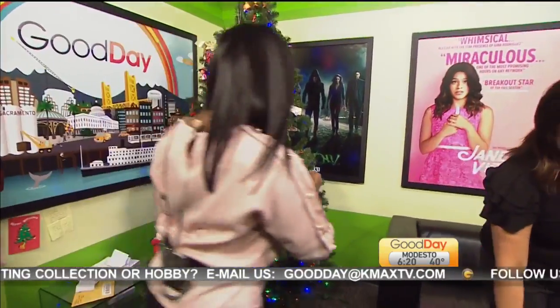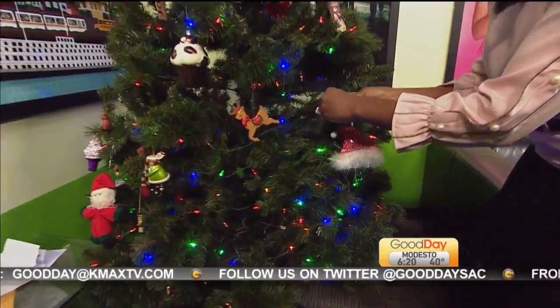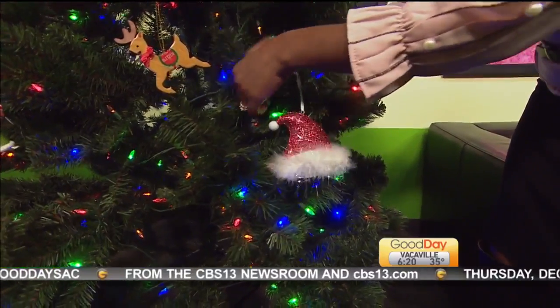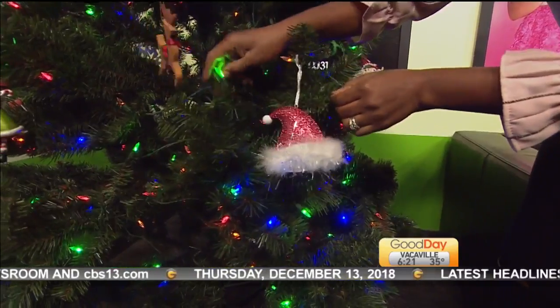Let's see. Here we go. We got a nice little naked spot right here. Right there. Yeah. You don't want a naked tree. No. Oh, perfect. Okay. There we go. Bam! Oh, look at that. Does that look good? Yeah. I'm just gonna fluff up the branches a little bit. There you go. Just kind of some of these spaces. Bend them this way. Put it however you like it.